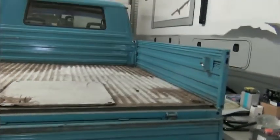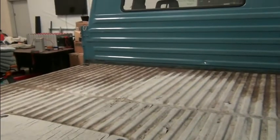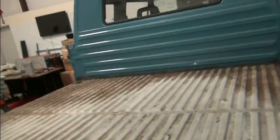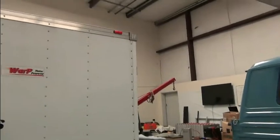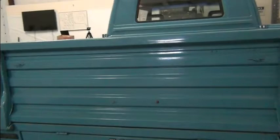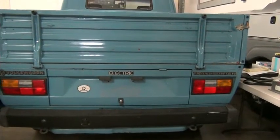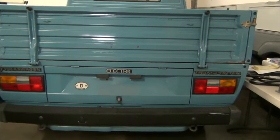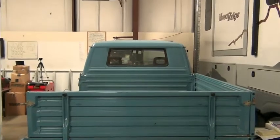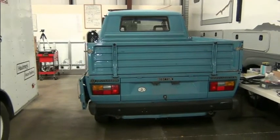For access to the engine bay. And there's also a deck lid here. I'll show you in a second here. Close this. There's also lots of tie downs in the bed. It's kind of nice. But you can see there's a deck lid there, which allowed access to the engine bay also. So, this, like I said, is a Volkswagen double cab pickup.